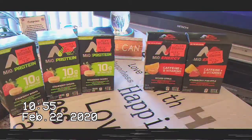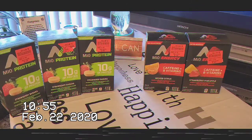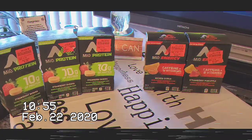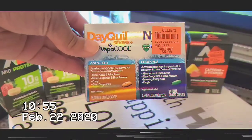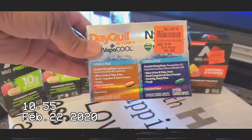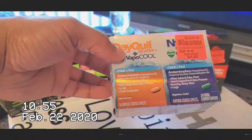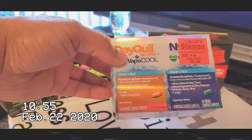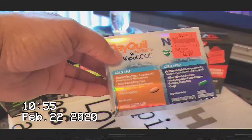All right, so those are going to be the supplements. Next up, picked up some DayQuil Severe Vapor Cool Medicine. And these are going to be the caplets, non-drowsy for the daytime, for minor aches and pains, fever, nasal congestion, and sinus pressure, cough, and chest congestion.